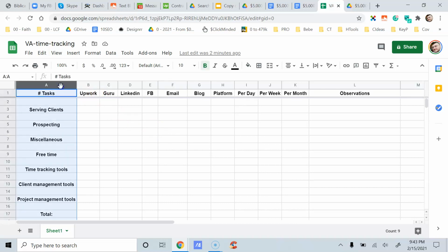Just as you have noticed here, the first column describes the task. So on average, I want you to consider how much time you spend on a daily basis serving your clients on Upwork platform alone. Okay, so depending on where you are the most active, if you have a blog, for example, and you spend most of your time there on a daily basis, you need to type in here how much time you spend on a daily basis, whether it's 5 minutes or 50 minutes or an hour. Just spend on average how much time you spend on a daily basis.